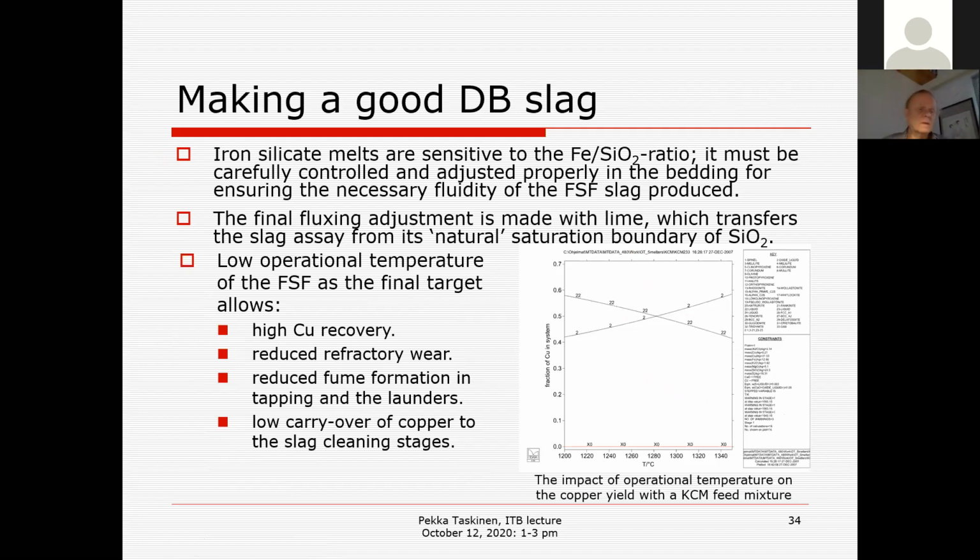So what we need, and how we do a good direct to blister slag, what we need as plant engineers when we are managing the fluxing chemistry. Iron silicate melts are sensitive to the iron to silica ratio, and that must be carefully controlled and adjusted from the bedding and mixing of the concentrates onwards. And that ensures a good fluidity of the slag.